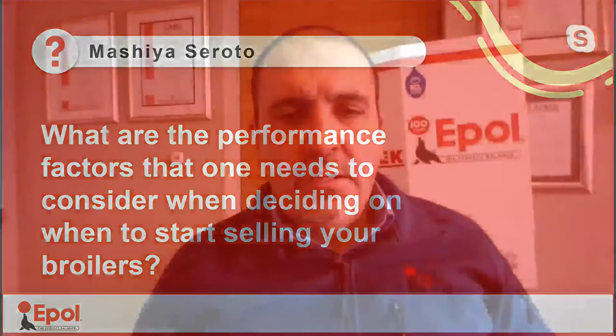I think important factors to consider, as your bird gets older, it needs more feed to put on the same amount of weight. So your feed conversion ratio does become bigger or larger. It's just the natural phenomenon as the bird grows that it needs more feed the older it gets.